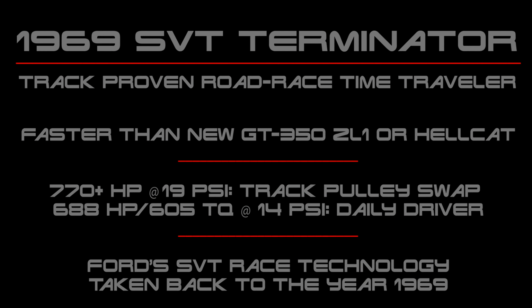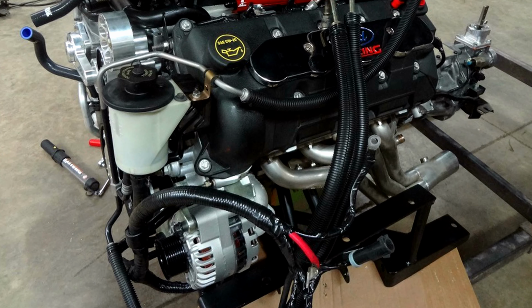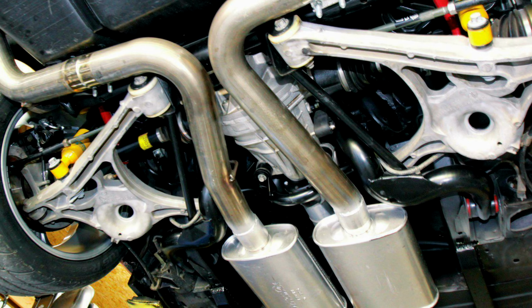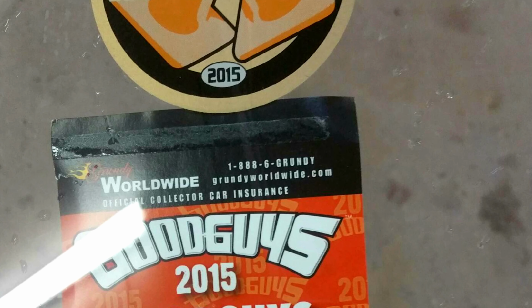The modifications on this car give it all of the newest, most modern technologies. It has ABS, traction control, cruise control, all the power amenities that any new vehicle has. It also has a whopping 688 horsepower that's putting itself to the ground through an independent rear suspension and all tubular independent front suspension, so the vehicle not only goes great in a straight line, but it can also handle all of the corners.